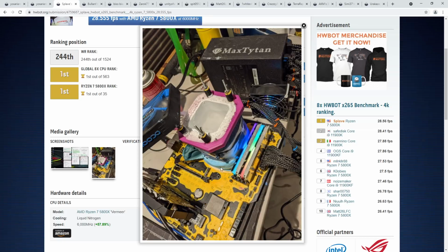Splave is supported by ASRock, so he's benching on an ASRock X570 Aqua. And also, if you're wondering about the yellow stuff, that's just Plastidip, which I'm a big fan of as an insulation method, because it's really clean. If you do it right, you only have to do it once, which is really cool. You can run the same insulation basically forever, if you do it correctly the first time.